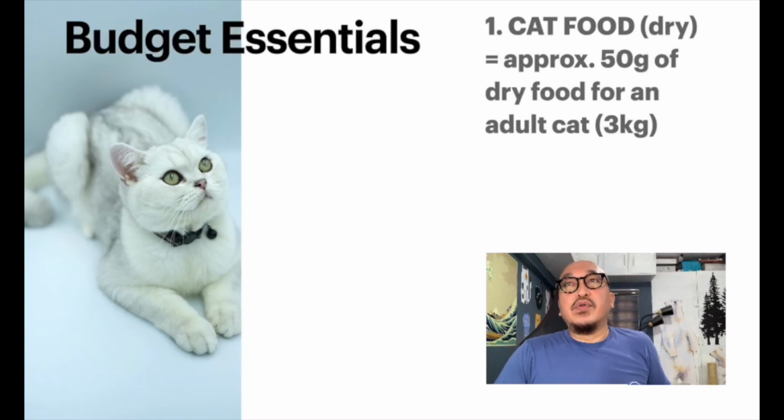And for dry food, the ideal amount that you should be giving to your cat, according to a lot of the things that I research, is around 50 grams of dry food for an adult cat. Okay, so that's 50 grams per serving or per day, actually, right? So that's a very essential part of your budget.